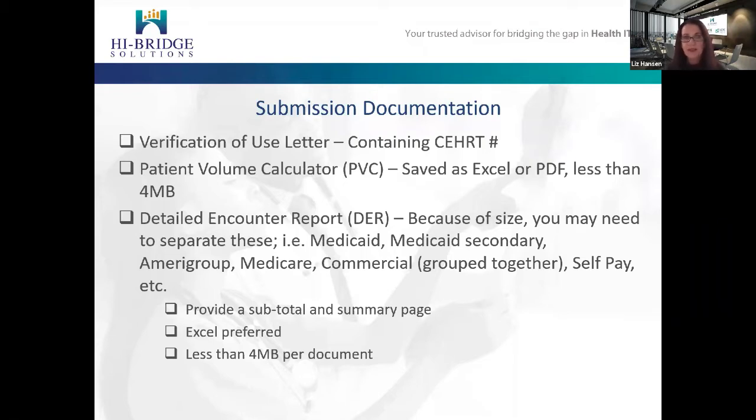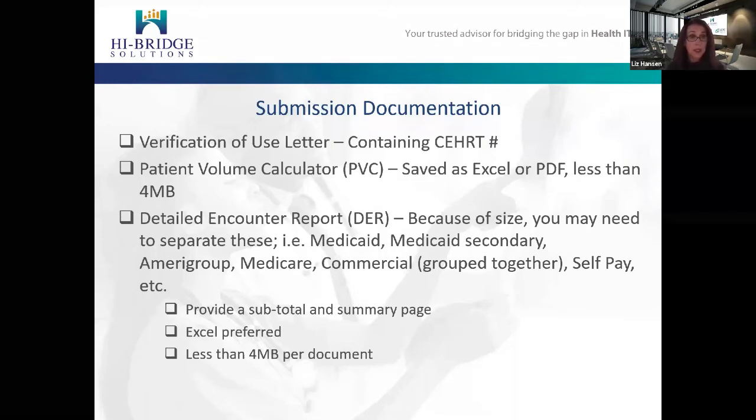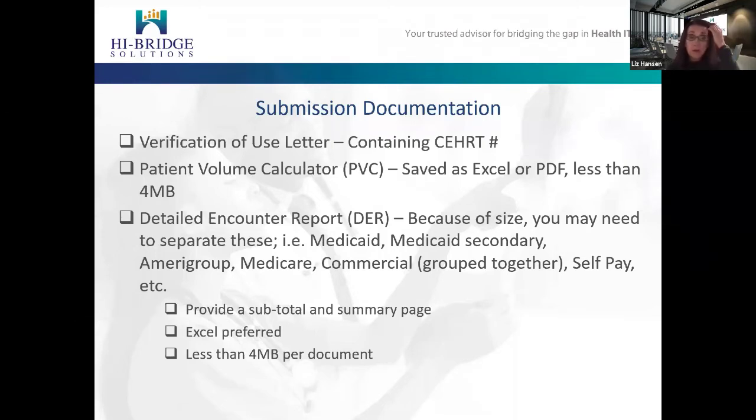The next item we have is the detailed encounter report. And this is the report that lists all of the encounters and what their insurance coverage was. And of course, you need to have those subtotaled. You can subtotal the commercials together, but the other areas should have their own subtotals. Now, again, you could put this in a spreadsheet or a PDF. I prefer the Excel. I think most of us do. If you put it in a PDF, you need to make sure that you've subtotaled and it's clear what you've done, and you need to have a summary page, because all these will not fit, I don't believe, in one PDF.